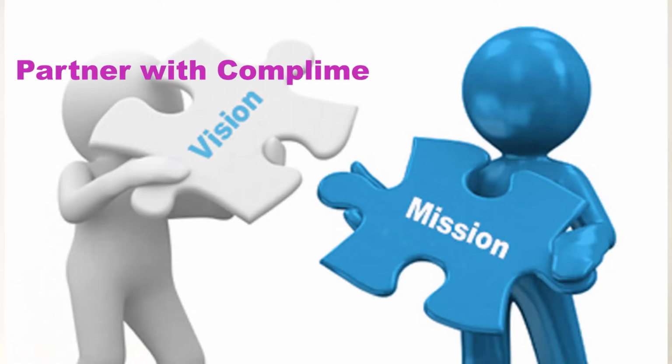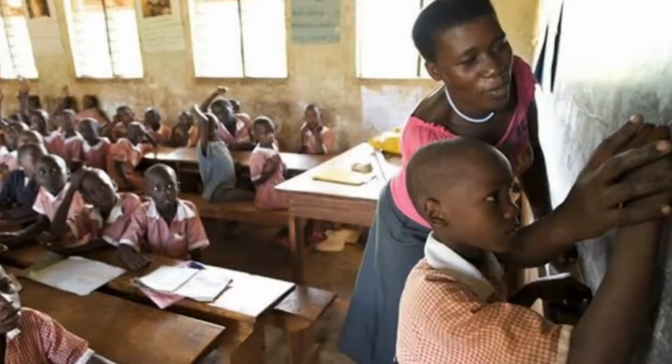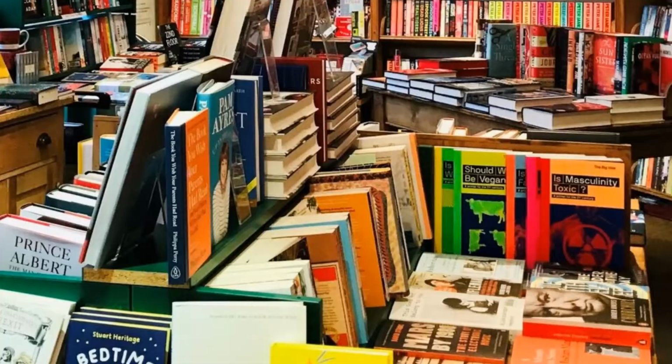Number 6, partner with complementary businesses. For example, if you own a bookshop, you can actually partner with schools such that you market to each other's customers, because the customers of a school are the same customers of a bookshop.